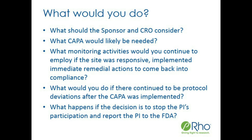Can there be a CAPA implemented at this site is one of the questions. Not every site can be fixed. Is this a site that can be brought back into compliance? I don't think we have enough information in the case study to answer that question at this point. I think there's still investigation that is ongoing.